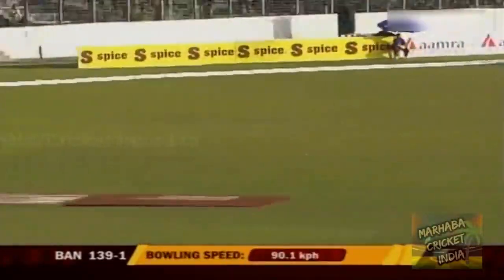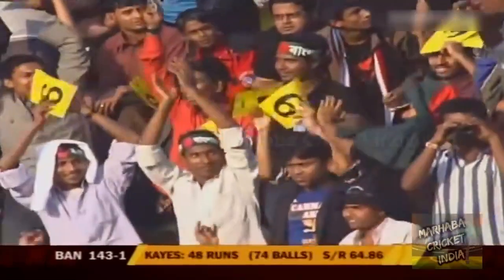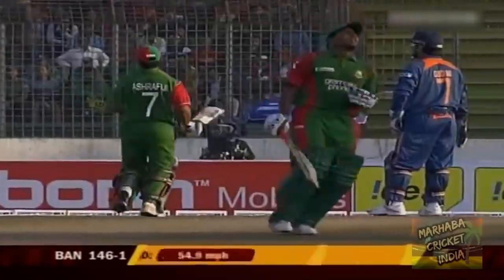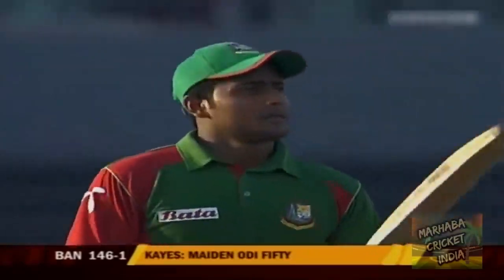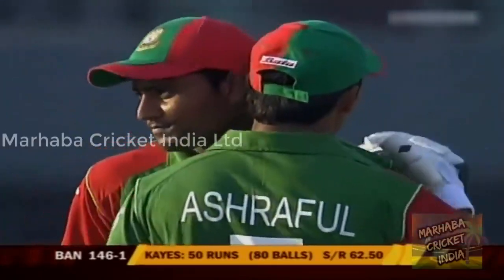That's a good shot, pulled away. Four, really good stuff. Listen to the crowd. That's the 50 for Imrul Qais, his first one in one-day internationals. Yeah, and a very good one.